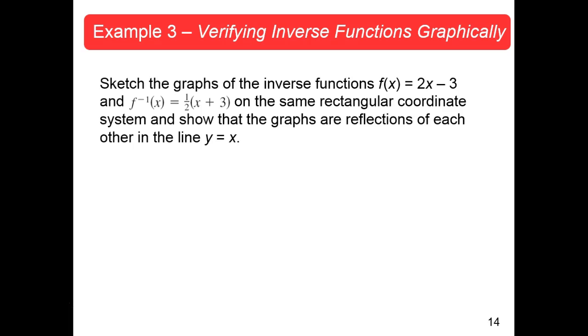Okay, now example three then says, sketch the graphs of the inverse functions. Sorry. f of x is equal to 2x minus 3, and they tell us the f inverse is 1 half of x plus 3. Do you want to take their word for it, or do you need to verify that?